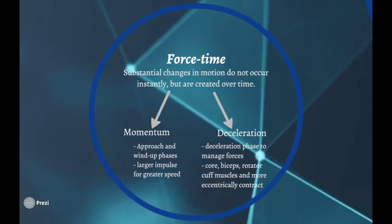And in this way, over a longer period of time, they're creating more force. Otherwise, if they were just to do a high jump from where they were standing, it would take less time, but they would not be able to get as much force. So this is explained by momentum. We saw this with the approach and the wind-up phases in the lacrosse shot. It takes more time to do these things, but it creates a larger impulse for greater speed.